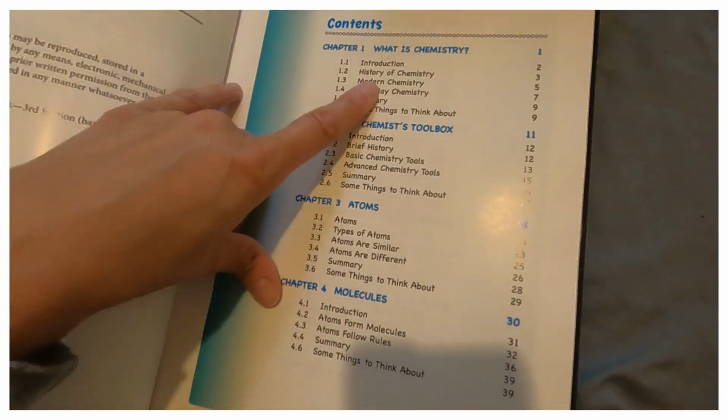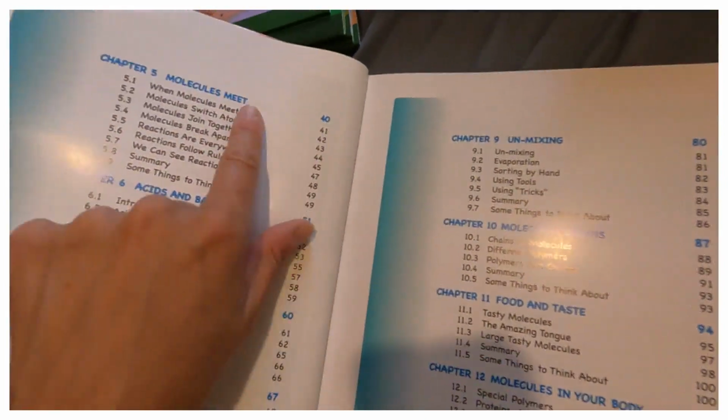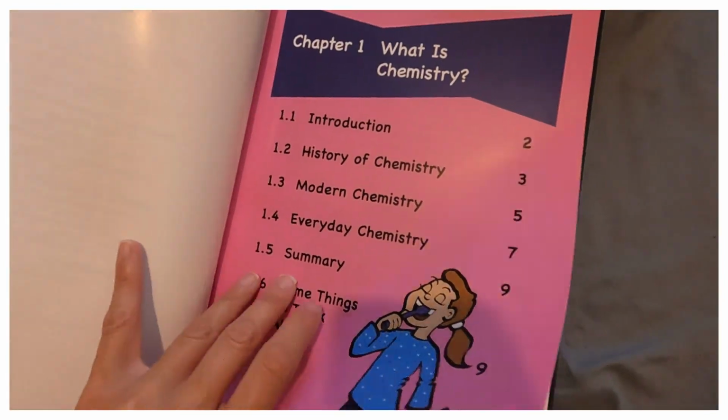So these are all the things that you're covering. Atoms, molecules. Anytime during K through 4, you can go molecules meet, acid and bases, mixtures, unmixing, molecular chains, food. Okay, so you get it.